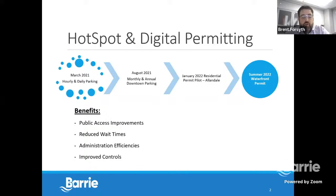For those without internet or mobile phone access or unwilling to upload their documentation, they will be able to bring their documentation into Service Barrie, who will be able to set them up directly in Hotspot. And then just from a benefit standpoint, so obviously the customer service benefits probably speak for themselves through the self-service model, improving access, reducing wait times, and offering residents a contactless payment option.